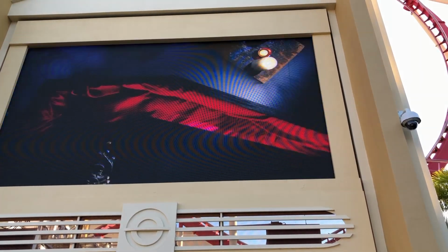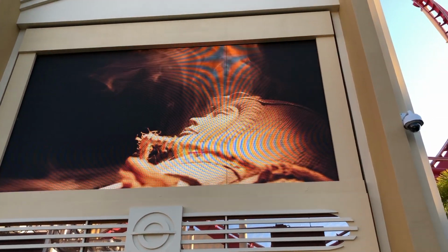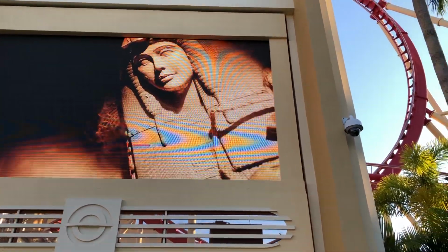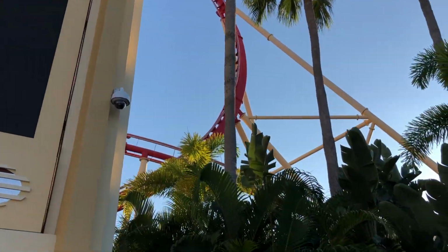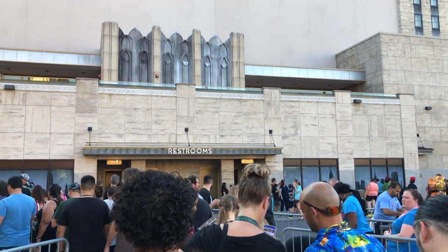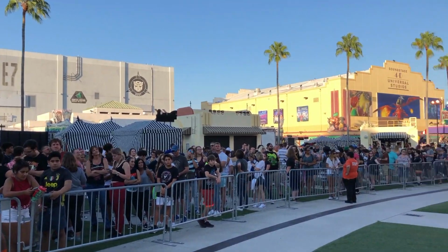In the line queue for Ghostbusters, you got all the trailers for all the movies playing. There's the classic monsters. Even the Express line got backed up pretty quickly, but that once again is the general admission line.